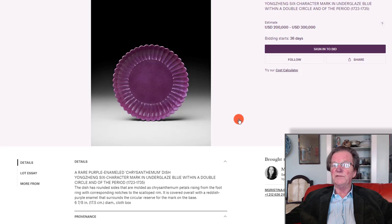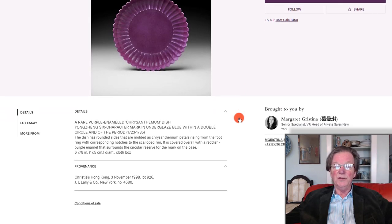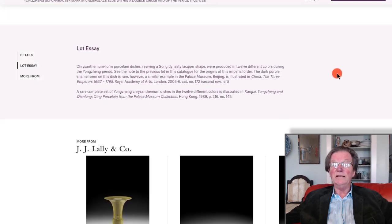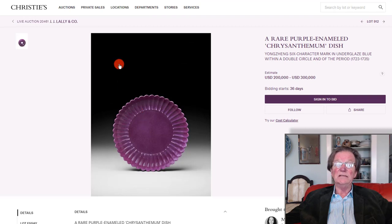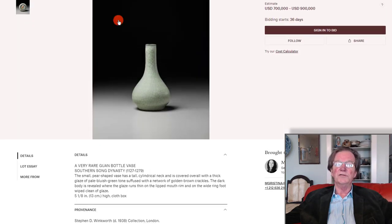There are other examples floating around in the art world. All of them are highly cherished. All of them are in major museums. This one he bought at Christie's in Hong Kong in 1998. He apparently hung on to it for some reason. Maybe he just liked it a lot. And there's a little bit of a write-up on these pieces. But that's some of the highlights of the Qing ware. He has other Qing ceramics, also monochromes, that will be in the sale. And there's a couple of Famille Rose examples.